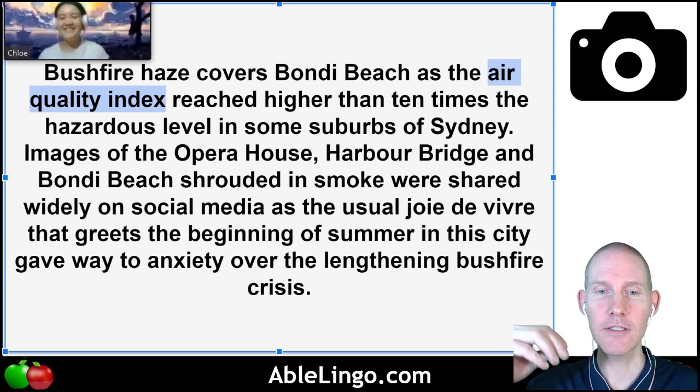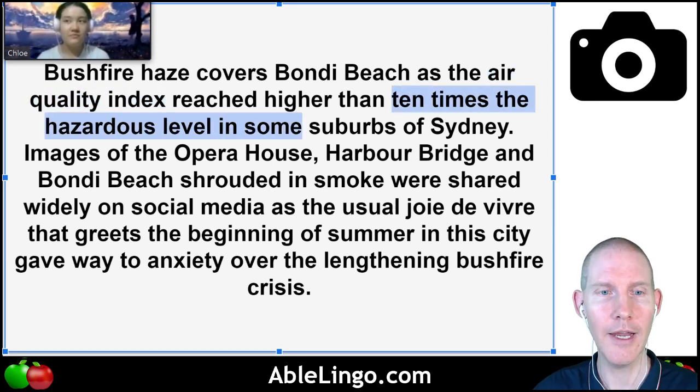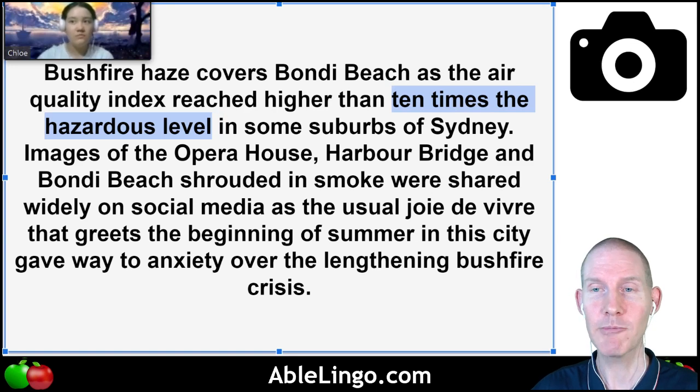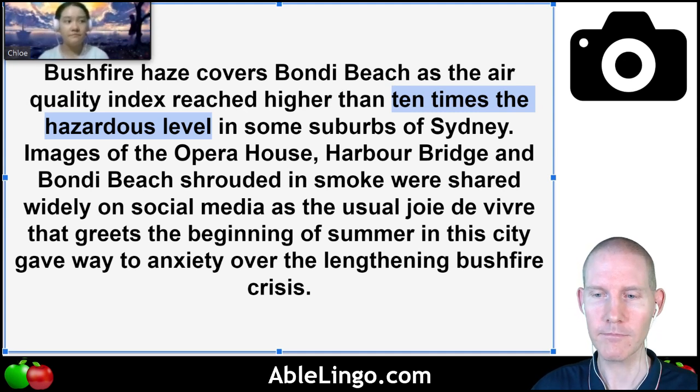So air quality index is just a number which tells you how clean the air is. And if it's 10 times the hazardous level, then it's probably not a good idea to go outside, or it's better to wear a mask or something like that. All right, I remember that actually.